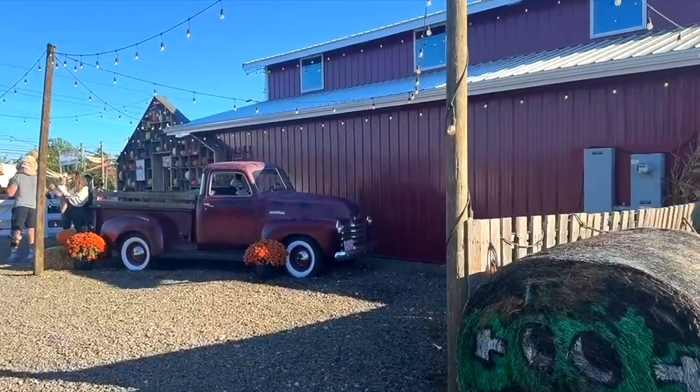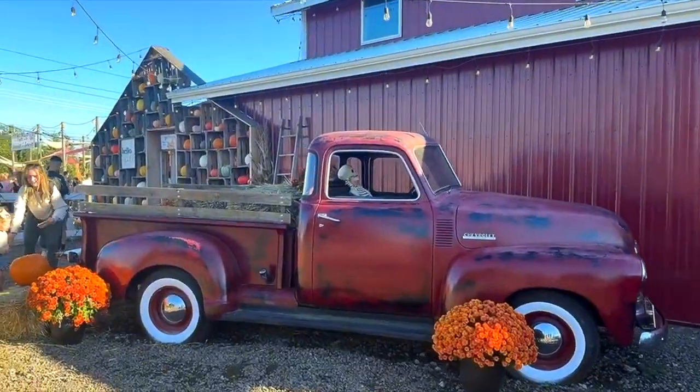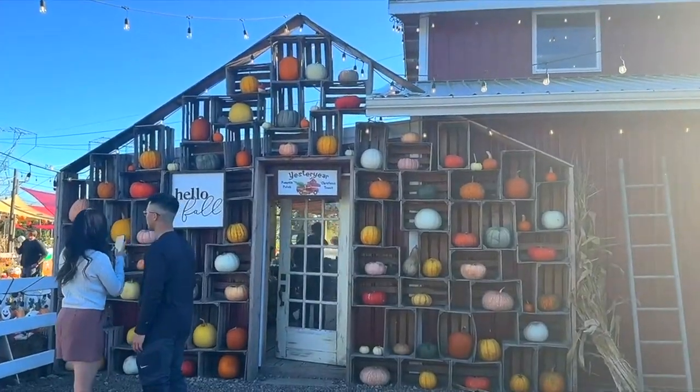I'm sweating already. Anyways, we're hoping to show you a little bit of what they have to offer in this patch. I know they do a corn maze, they have the pumpkin patch obviously. They have a little gift shop as well with some food stalls, so we're gonna be checking it all out and taking you guys with us. It's freaking crowded here, by the way. They have a skeleton in there. Cute. That looks so pretty. We should take pictures there.